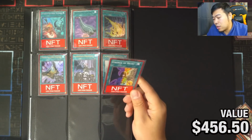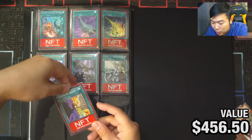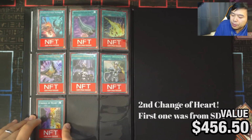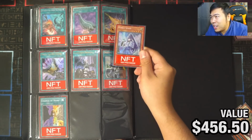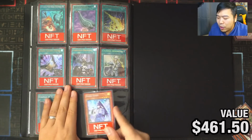And Change of Heart. This is one of my spare ones. I don't know where this one's from because the frame is a little bit different here. It's like the old frame. So this one started at Joey. This is probably my first Change of Heart. And last two. Someone suggested Denko Sekka. I am going to give it. I'm probably going to sign this before I send it out, but we also get a Denko Sekka.